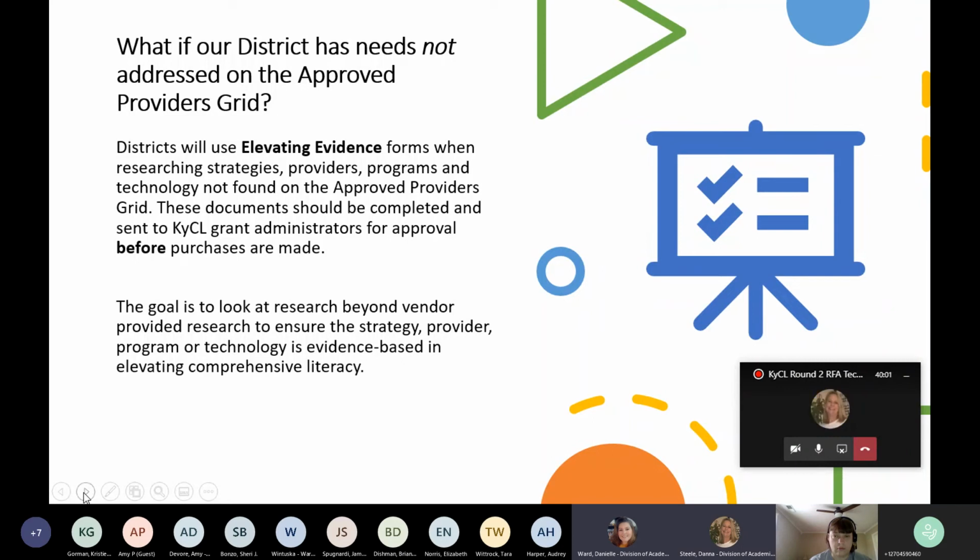So I would like to make sure that it's clear that if you are approved for the grant, anytime you're requesting to use some provider that is not on the list, you would send that to Danielle or me for approval. However, you all are applicants for the grant. And so what you will do is send your elevating evidence form, should you decide to fill out any, to the email address on the RFA. It's the KDE RFA email address. That's where all elevating evidence forms will be sent so that you can get prior approval before you ever even submit your application.